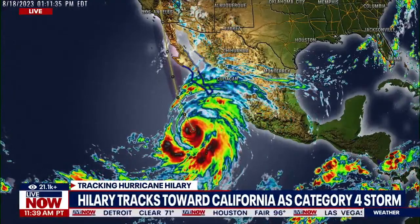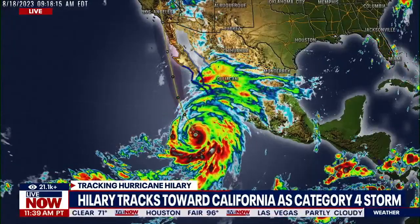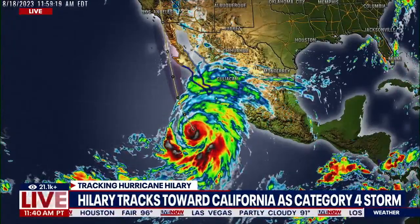So these areas on the windward side of all this tropical moisture coming in can see some pretty high rainfall amounts in some isolated areas. So just get prepared for that.